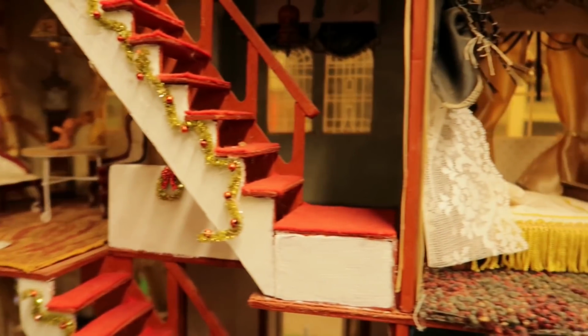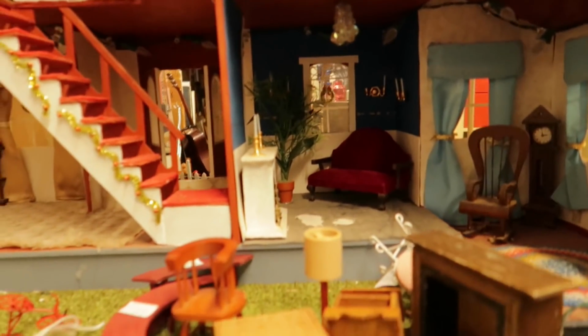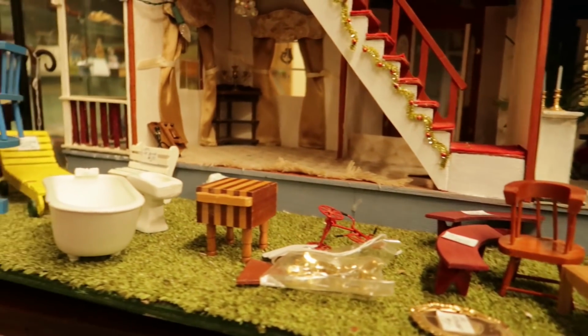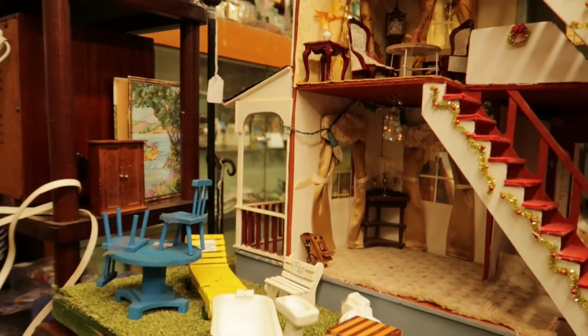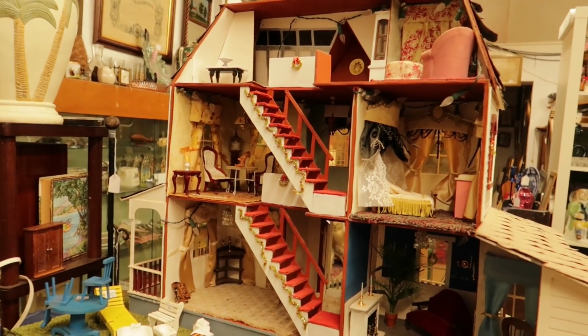This is called the Gold Drawing Room. But see how the curtains are so basic. I wonder if it was some little girl's rainy day treat. Oh, I like that chopping block. And the little blue set is quite nice. It'd be nice for Una to play on.